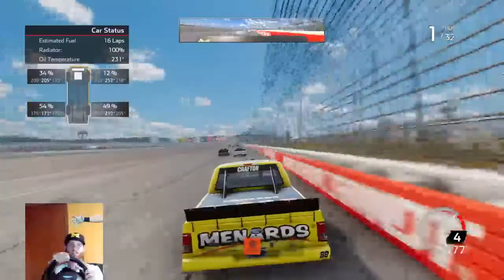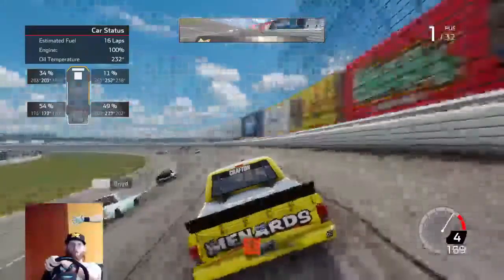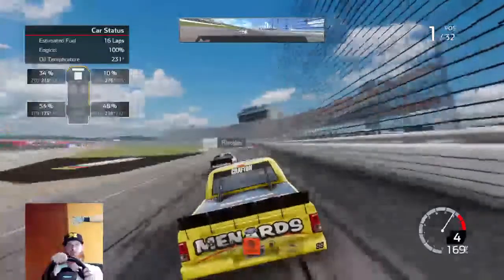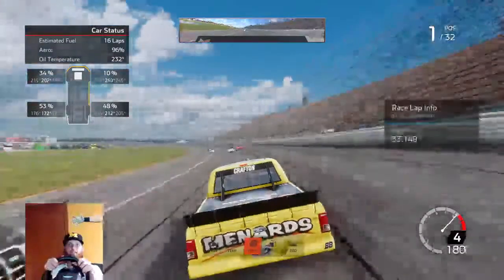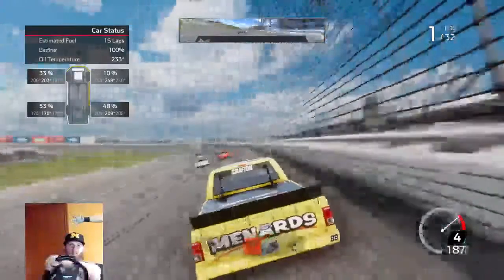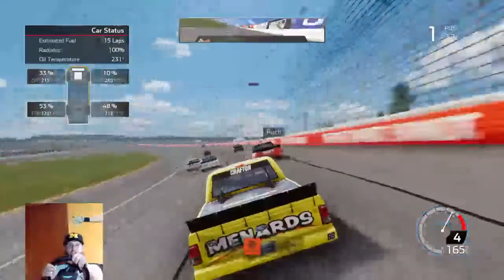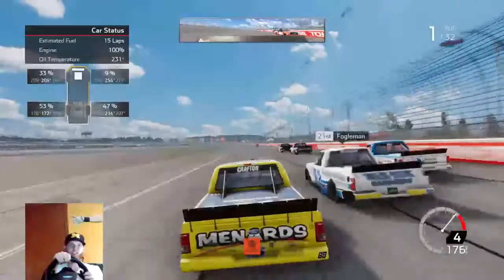Running the outside is going to help him a little bit. Again, less stress, as long as he keeps it off the wall, of course. You can pit and put right side tires back on the car, but that would be it. Left sides are fine to the end. 2 to go now. There's not many trucks on the lead lap, so that could actually help Crafton if he did decide to take right sides only. He's going to have one heck of a restart, though.